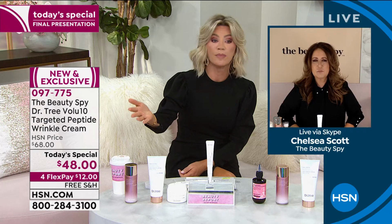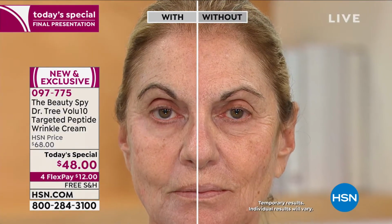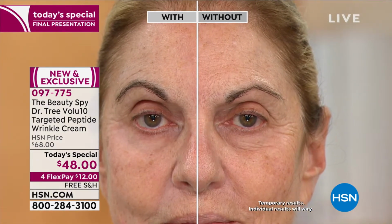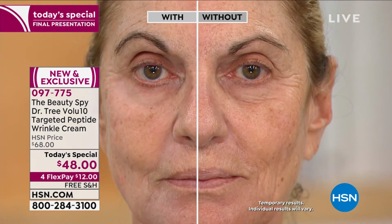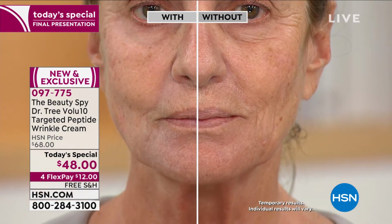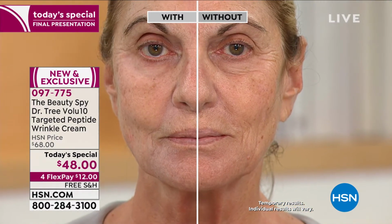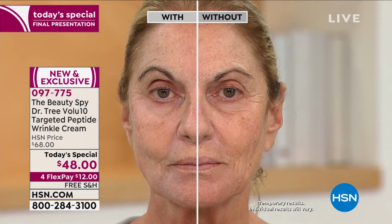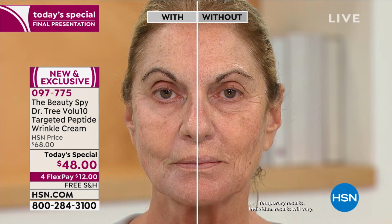We're going to show you another model live in our studio so you can see the difference in her skin. Charles, I just want to talk a little bit about her skin, because it's all over. In our last model, we just did her eye area. I want you to look all over her face. Pay close attention underneath the eyes, because sometimes, Chelsea, it's not only the lines, it's also the bagginess that we see underneath our eyes. Right. You can see underneath that eye area, that's the Volu10 combined with that brand new peptide, PPM, brightening and smoothing. It's plumping everything out underneath that eye area, smoothing it out, but also notice the overall brightness of the skin.